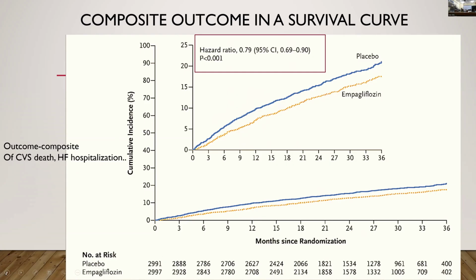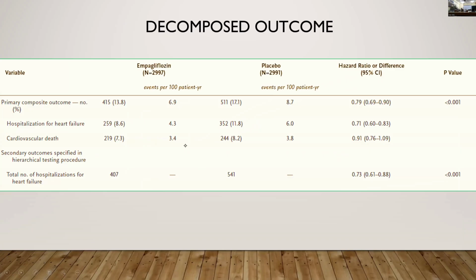So people may think it reduces death, but it may actually be the heart failure which came down, not death, whichever happened first. And as clinicians, people will be admitted for heart failure hospitalization and then die. So you can see automatically a problem happens when you do a composite outcome. I hope that's a little bit of an introduction to the topic.